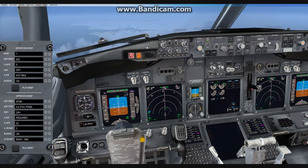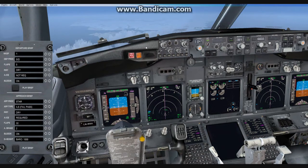Okay, we'll be arriving by a STAR. We'll be flying ILS approach. The runway condition is dry. Anti-ice will be required. We'll be using flaps 30 and check. Auto brake 2. Bleeds will be on and the decision height will be 1,000 feet. Any questions? No questions. Approach brief complete.